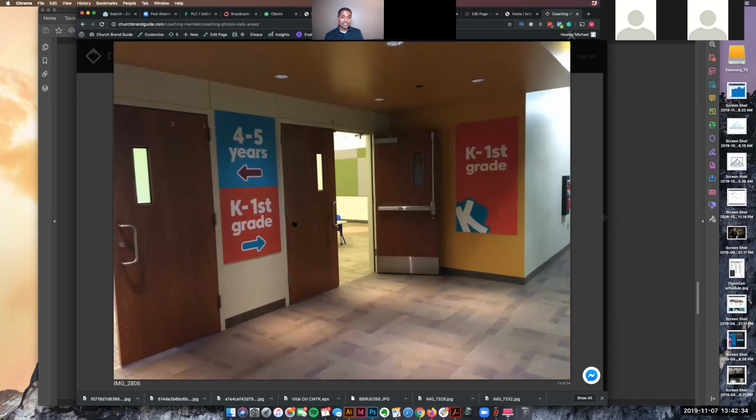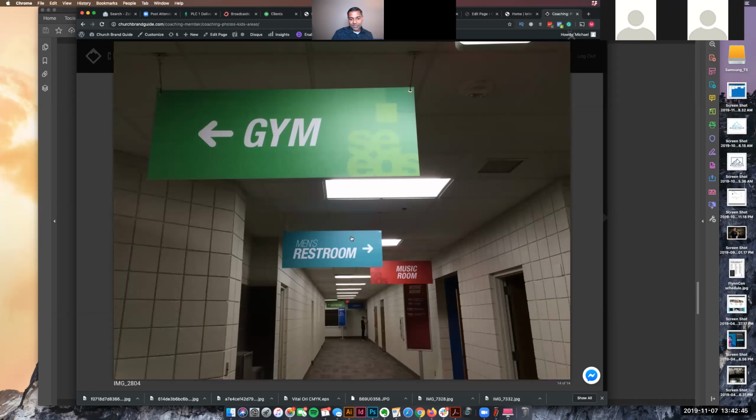Again, these are oversized. Look at the size of that signage. It's not this small little plaque on the wall. It's really big, and it communicates something. It communicates that kids are important here at this church. Big signage from the ceiling dropping down.